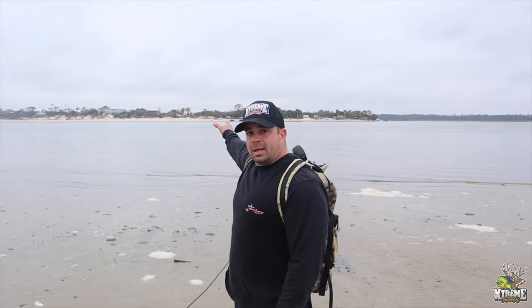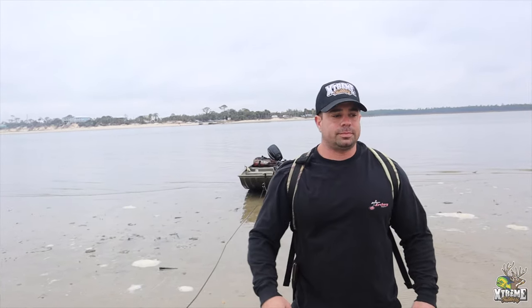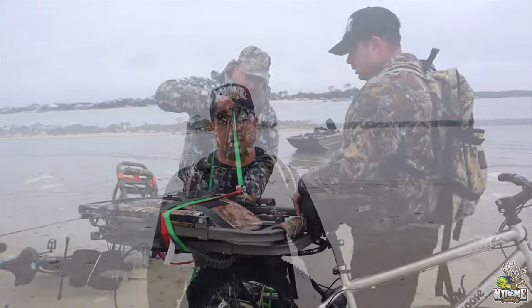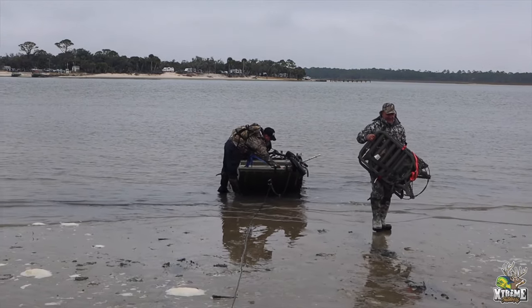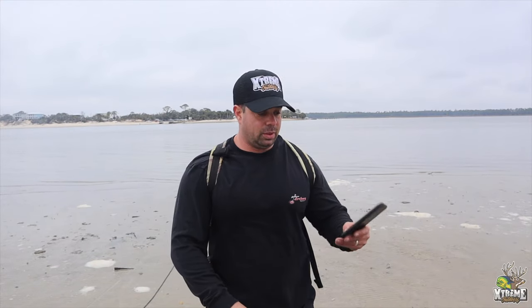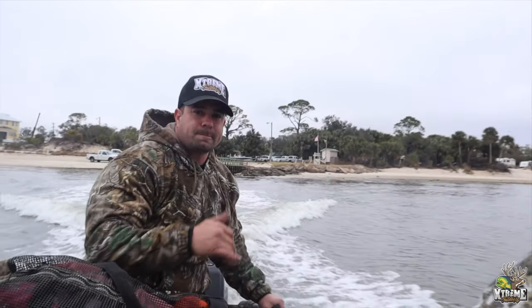So that's the mainland over there. This is St. Vincent Island. That's our little 14-foot John boat. Today is the scouting day that you're allowed to go on the island and scout. So we're going to be going in quite a few miles, packing our stands and everything up for tomorrow morning's hunt kickoff. We had meant to be on the island by 8 and it's 11:30. So a little late, but better late than never, and the party's just getting started.